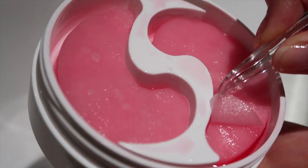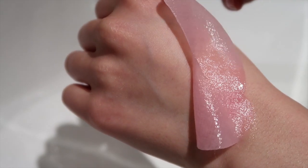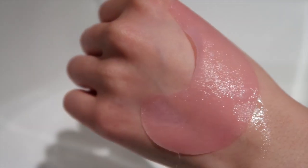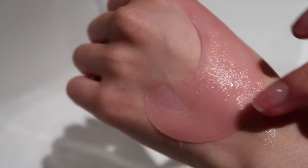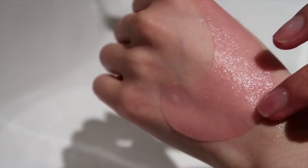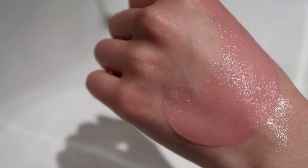The formula includes rose extract, vitamin tree extract, hyaluronic acid, panthenol, green tea leaf extract, a bunch of hydrating and brightening ingredients, and the bright pink color comes naturally from the radish root that they use, so don't worry, it is not artificial colorants. Of course, these eye patches can be used in the PM, but I liked using them in the morning because it did help depuff my eyes slightly and also helped to brighten. So I would recommend to use these patches after the toner step and before your serum step.